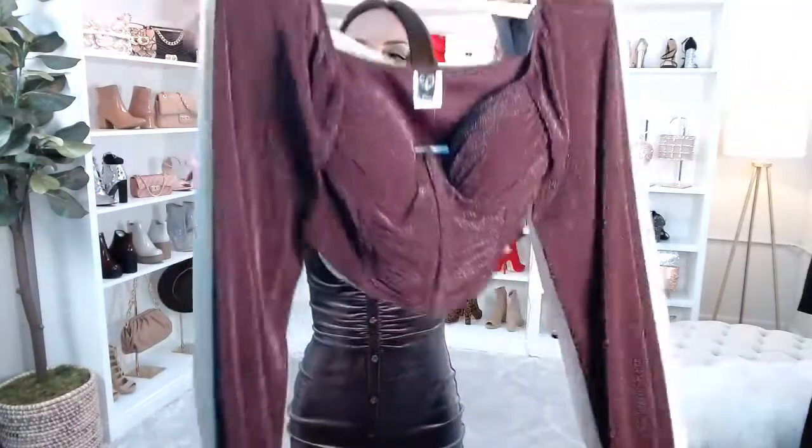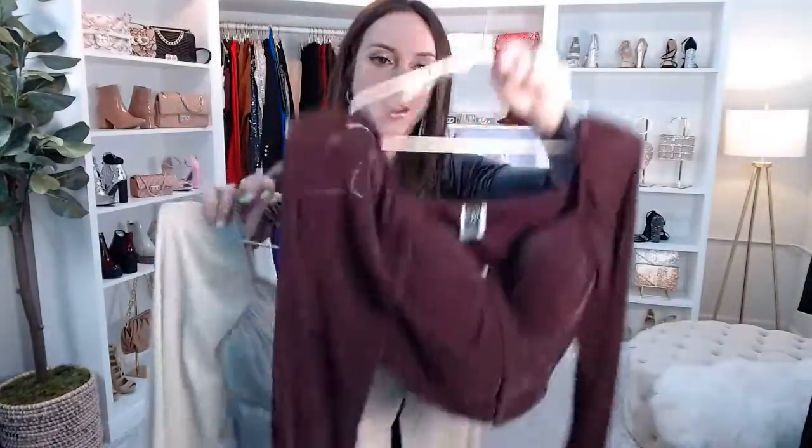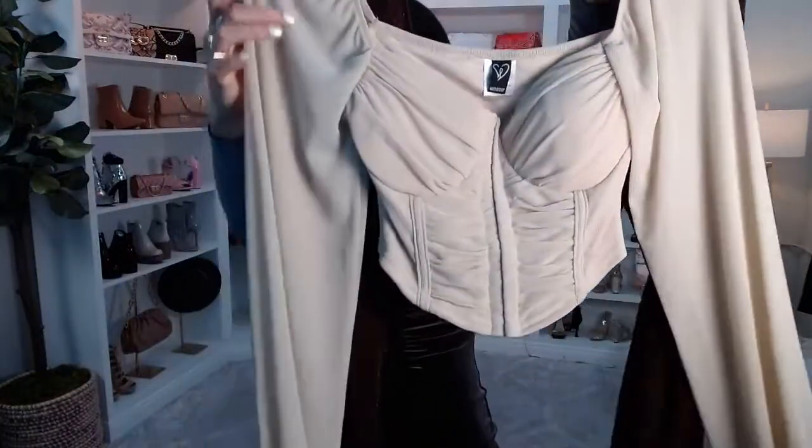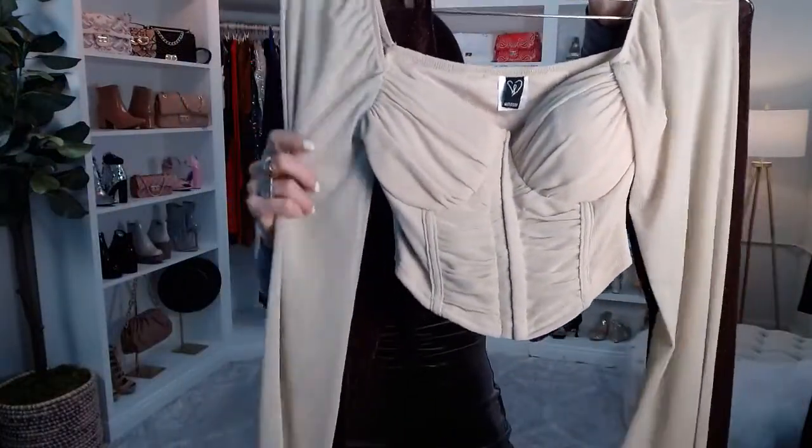So take a look at this. I love these because they've got this sparkle. Do you guys see that? You can probably see a little bit better on the plum, but here's the oatmeal as well. It's very subtle. This has the puff long sleeves, which I love. Just kind of feels like that slinky knit fabric again.